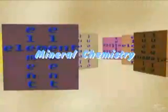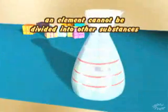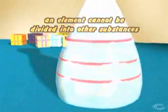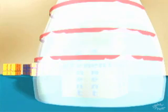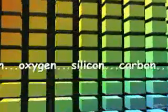Minerals are made of elements. Elements are Earth's basic building blocks. An element cannot be divided into other substances. However, elements can be chemically put together to form new substances. Earth has only about 100 different elements. Included are hydrogen, oxygen, silicon, carbon, and iron, to name a few.